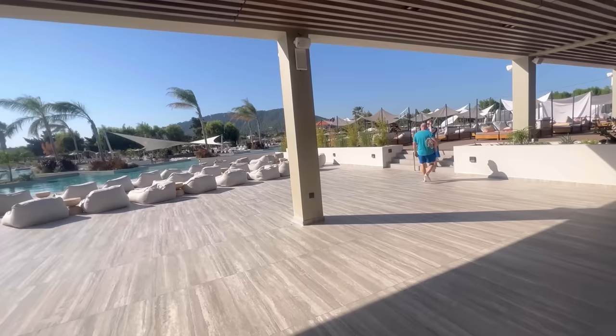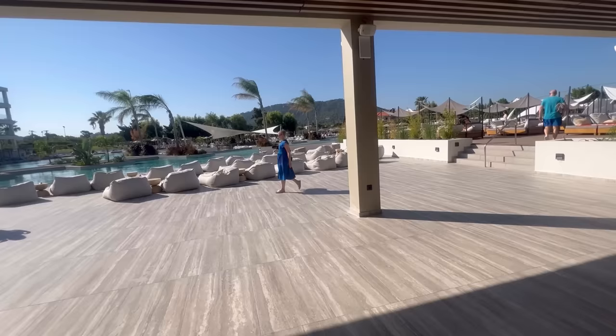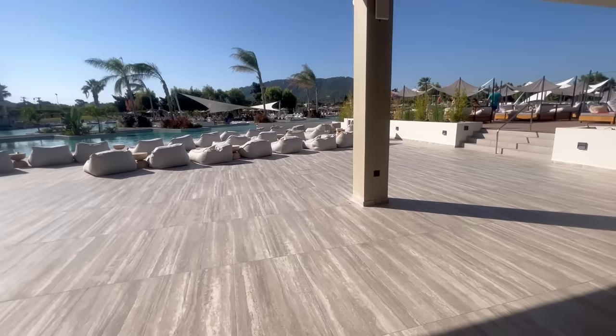First thing, we have noticed people putting their towels down early morning to try and reserve one, which I always find quite rude, really. But anyway, people do it. You can't stop them, can you? So this is our lovely pool area, and this is really lovely.